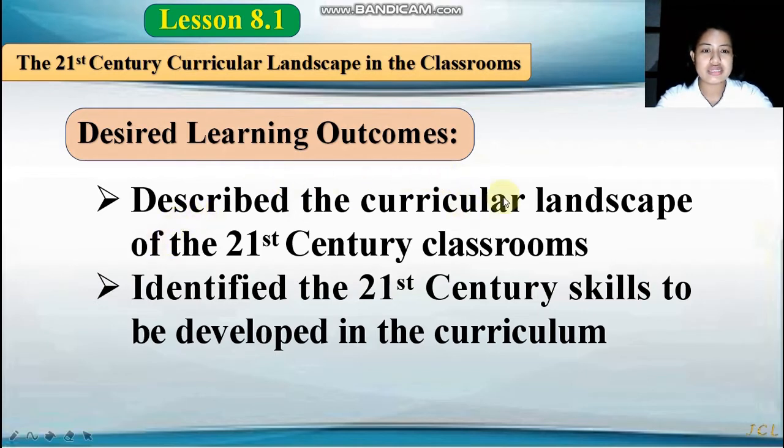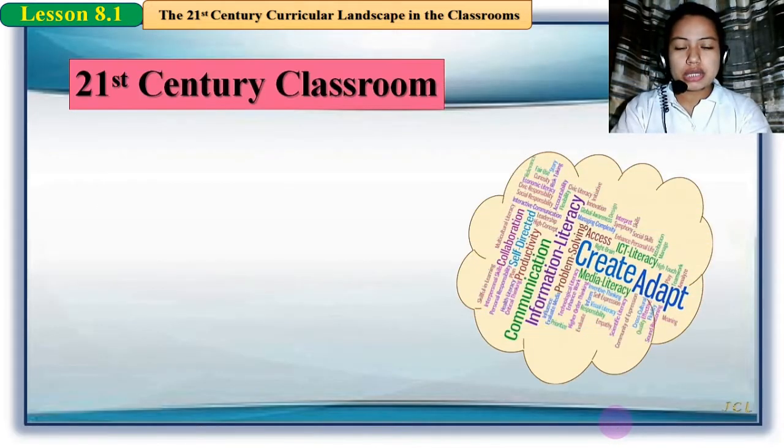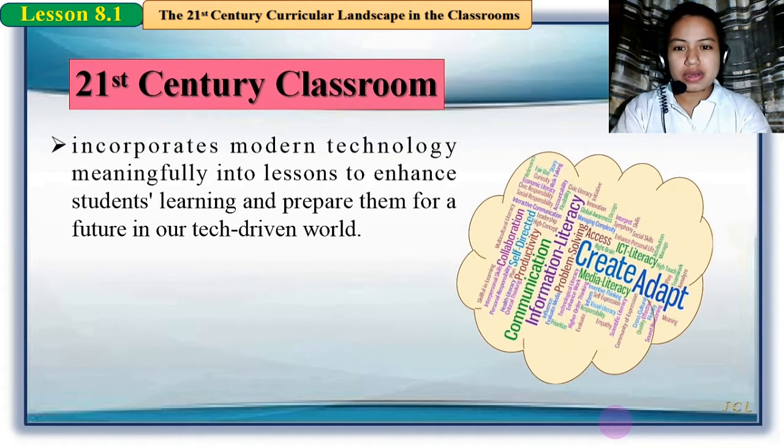Describe the curricular landscape of the 21st century classrooms and identify the 21st century skills to be developed in the curriculum. So let's begin our discussion by defining a 21st century classroom. It is a classroom that incorporates modern technology meaningfully into lessons to enhance students' learning and prepare them for a future in our tech-driven world.